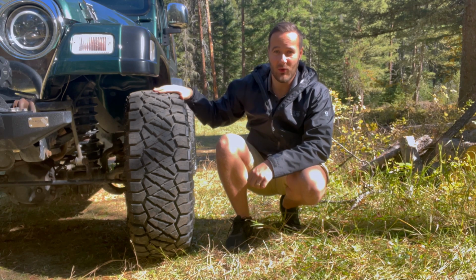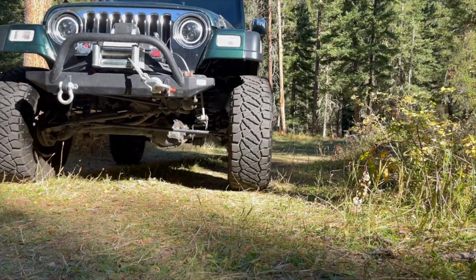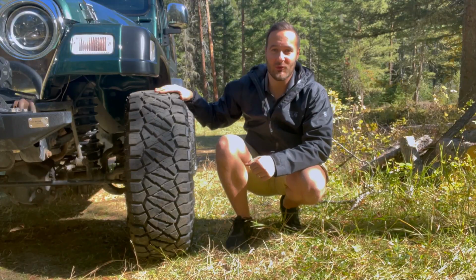This is the Nitto Ridge Grappler. I just put my first 1,000 miles on these tires, and today I'm going to tell you whether I think they're worth it or if a hybrid tire is really just a gimmick. Stay tuned.